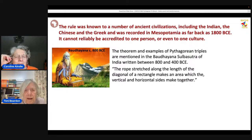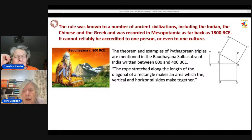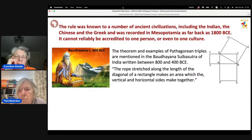And there's a translation of one of the things he wrote: the rope stretched along the length of the diagonal of a rectangle makes an area. Imagine it from the picture there. It must mean the area of the square on that length, BD, which the vertical and horizontal sides make together, that is, the square on the vertical side AD and the square on the horizontal side AB.